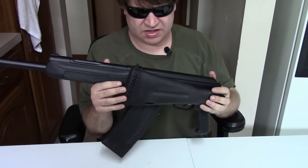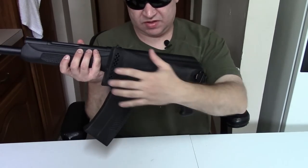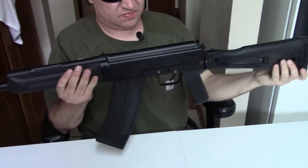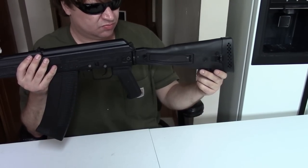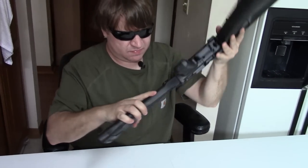It cannot store a cleaning kit because of the rubber butt plate. To release it, there's a button here, rubber button. You just press, and it just unlocks. Has the cutout, of course, for the scope rail, and it has the cutout on the bottom for attaching something. It's just basically the standard AK-74M.